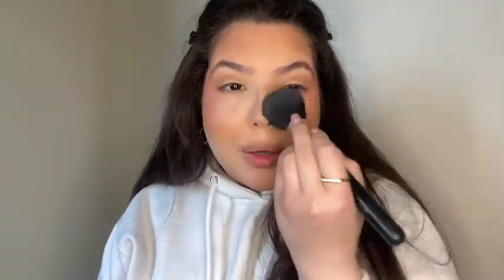Next, I'm taking this MAC Light Skin Finish Mineralized Powder Highlighter thing, and I'm going to add a tiny bit of that, just like that, right under my eyes to brighten a little bit. Can you see this? And this is something I actually learned from my younger sister. She used to do this.